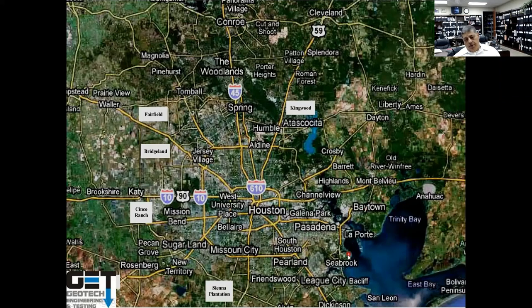Baytown, LaPorte, Seabrook, League City, Friendswood, Missouri City, Sugarland, New Territory, Rosenberg. You got highly expansive soils in all these areas. You start going to Cinco Ranch, the soils become low plasticity and sandy soils here. You go to Bridgeland, Fairfield, you got basically sandy soils over clay, not expansive.